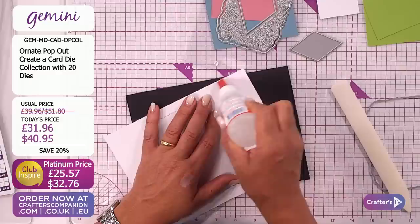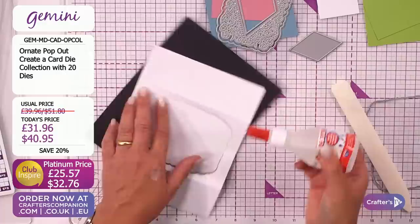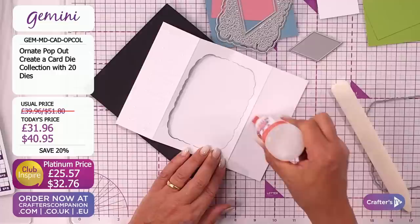So let's just get the glue running out. Oh, I was just cleaning the bottle. I closed it, didn't I? That is why the glue's not coming out. There we go. There we are. Let's put that one on there. Let that come here onto here. This is super strong, and it'll also mean it adds that little bit more rigidity to my card.